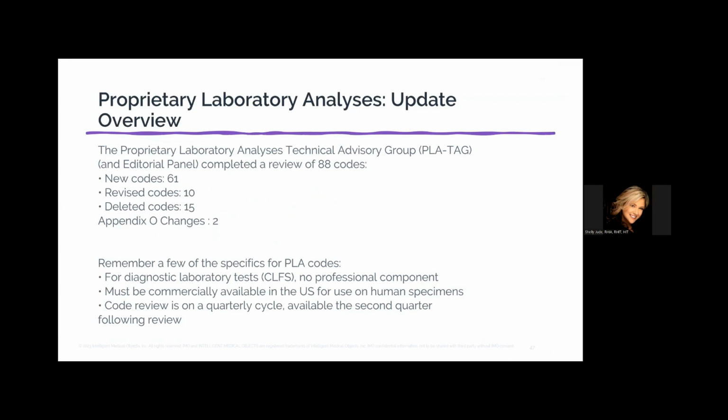Due to limited time, I won't be going through the entire updates of the PLA codes, but would like to mention the Proprietary Laboratory Analysis Technical Advisory Group completed a review of 88 codes: 61 new codes, 10 revised, 15 deleted, and 2 Appendix O changes. Remember, Appendix O lists the laboratory or manufacturer that applied for the code. Others offering similar tests require their own PLA code or must use existing analyte, method, or unlisted codes in the Category 1 codes.